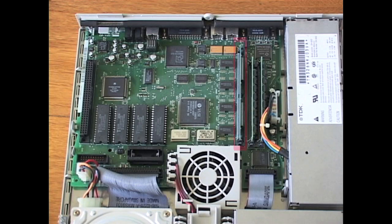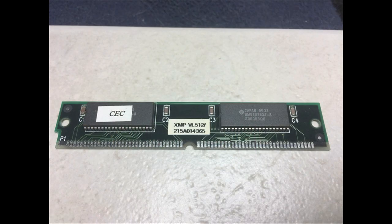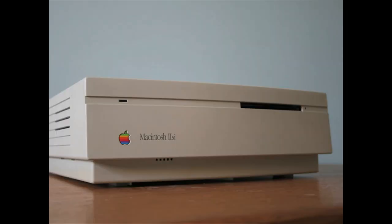The Macintosh LC came with 256K of video RAM on a card called the 4.8 Display VRAM SIM. But if you wanted to use a monitor bigger than the 12-inch, it was recommended to upgrade to the optional 512K VRAM SIM for $249. This was a better design than what the IIsi did. The IIsi had no video RAM at all. It used system RAM to display video, which slowed the whole computer down.